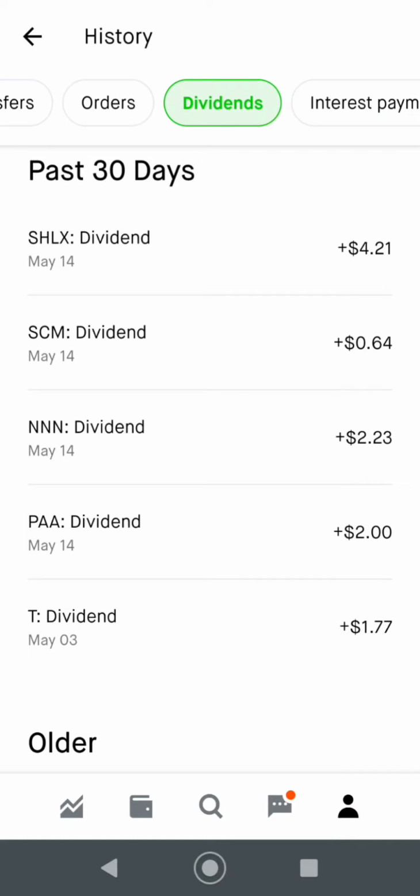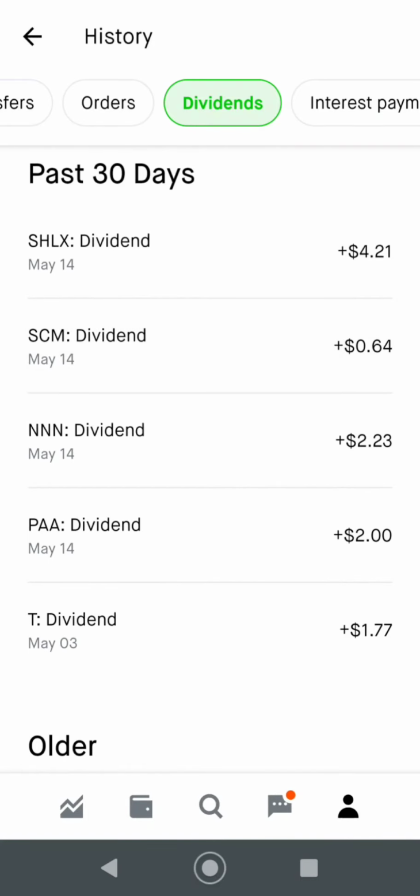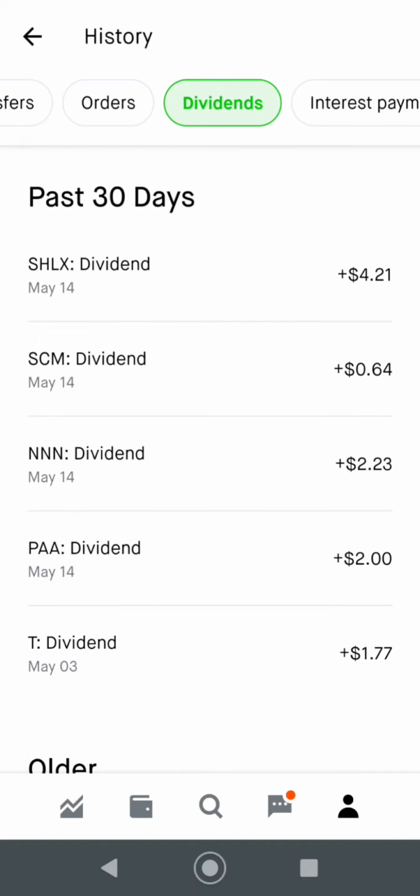Today we're just taking a look at the dividend paying stocks I have in my Robinhood portfolio. For the past 30 days in May, I've got these dividends that were paid. I had SHLX. I have about $194 in that one, and I got a dividend of $4.21. SCM, I have about $100 in that one, and I got a dividend of 64 cents.